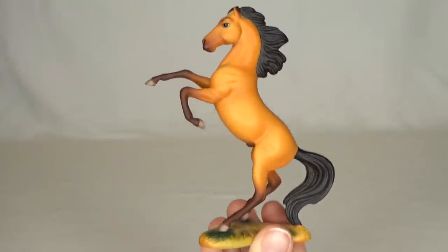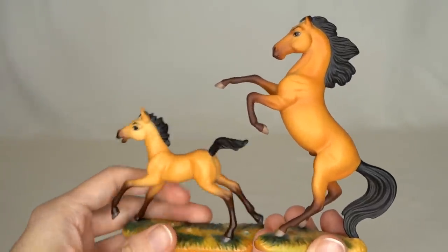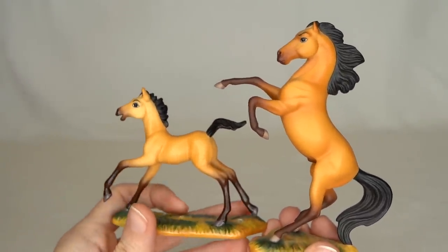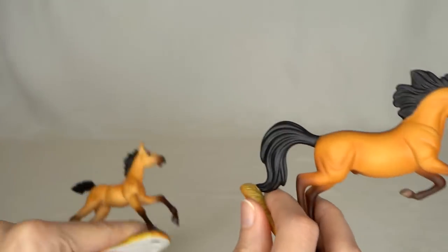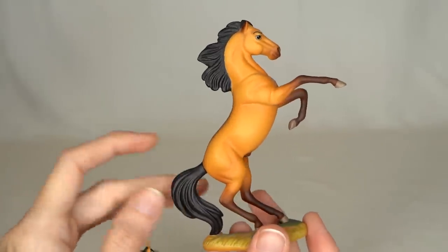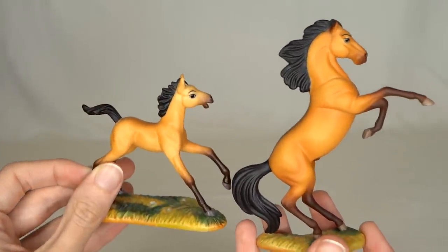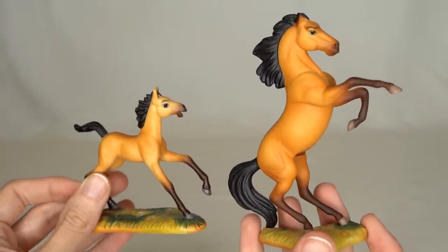Now the next two things are also Breyer, and it is the Porcelain Rearing Spirit and the Porcelain Baby Spirit, which are the only two I was missing for the little Porcelain Spirit Collection. I have Esperanza, I have Little Creek, and I have Rain, but surprisingly I've just never had these other two. So I'm very excited to add them to that collection.